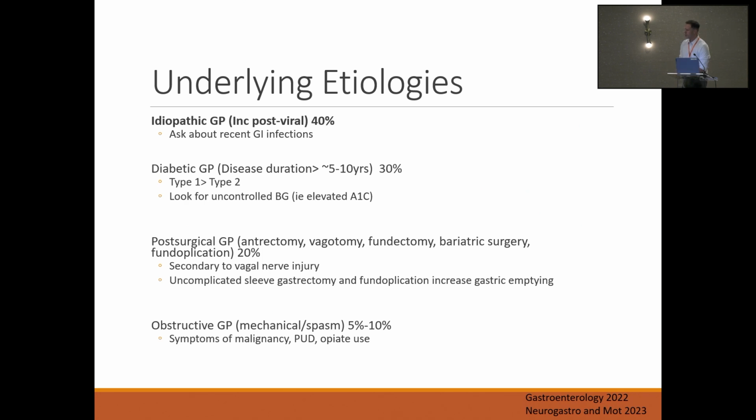Our surgical patients, so we talked about antrectomy previously, but patients who've had a vagotomy, maybe for chronic pain issues, or if they've had a fundectomy from some other gastric lesion, bariatric surgery patients, very, very common. And we're finding more and more that these patients have a much higher rate of vagal nerve injuries than we initially thought. When it comes to your bariatric surgery, so your sleeve gastrectomies or fundoplications for anti-reflux, we actually see those tend to increase gastric emptying, but again, the symptoms may be similar.